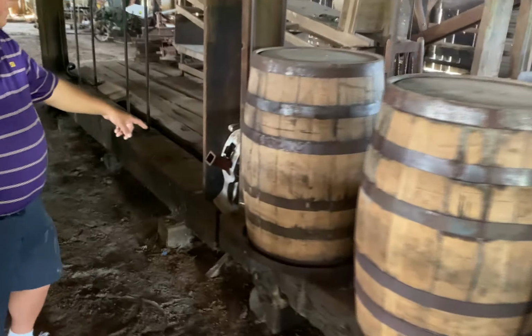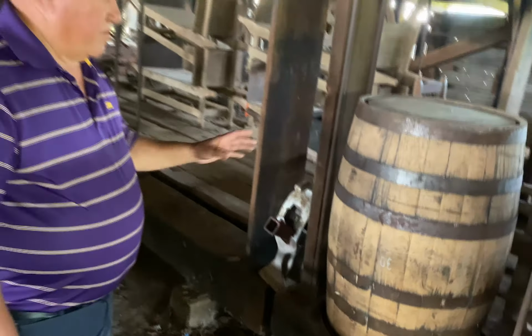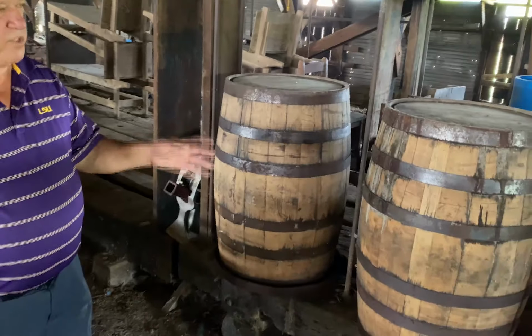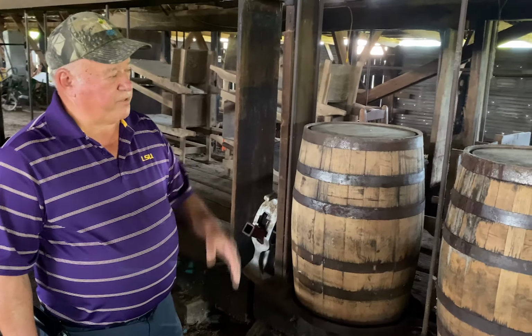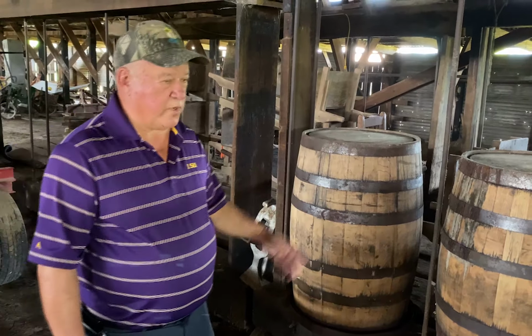That's a railroad jack right here. But the empty barrel weighs about 100 pounds, give or take. And once the tobacco is full, it's 500. So when it's ready to be shipped to the one who buys it, it's give or take 600 pounds with the weight of the barrel and the tobacco.